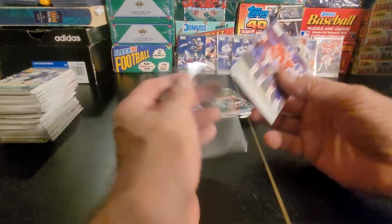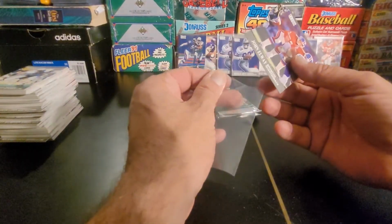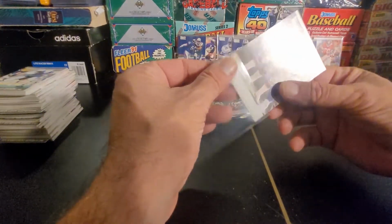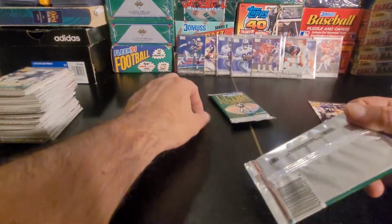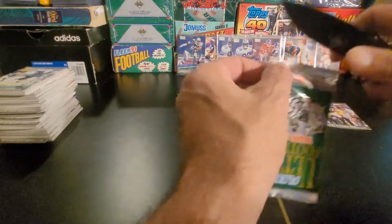Definitely pulling Hall of Famers left and right in here. And again, I probably have a bunch in that stack. But I'm going to say, I didn't know that. Hey, that's cool. That's a nice one. All right, we got three left. Well, four left, including this one right here.